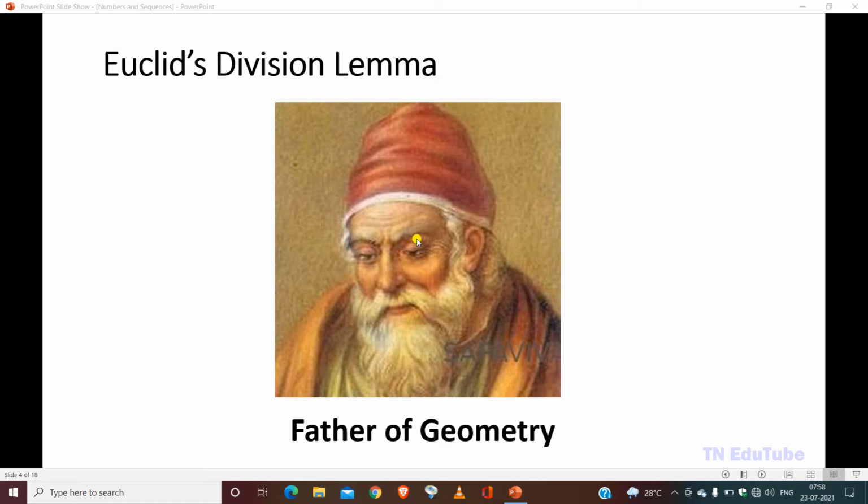Then another mathematician, Euclid. Euclid, one of the most important mathematicians, wrote an important book named Elements. That Elements contains 13 volumes. The first 6 volumes are devoted to geometry. So this Euclid is called the father of geometry. In this lesson we are going to learn this Euclid Division Lemma.